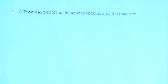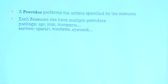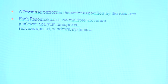What connects a resource to your individual system is a provider. Providers actually do the work. Of course, Chef runs on lots of different platforms, so the providers all connect to a different resource to do the work specifically on that platform. So on an Ubuntu system, the package resource uses apt. On a CentOS system, it uses yum.